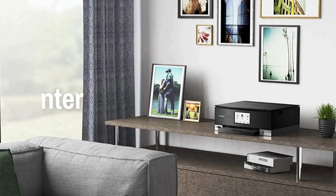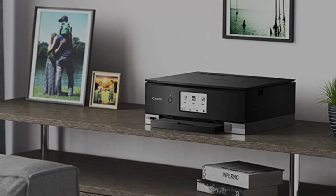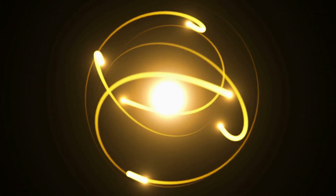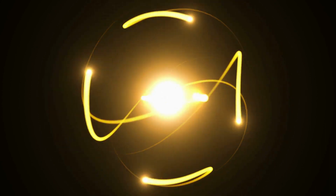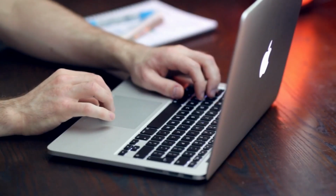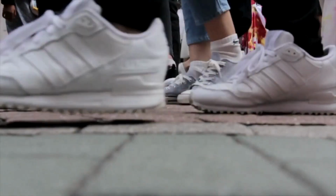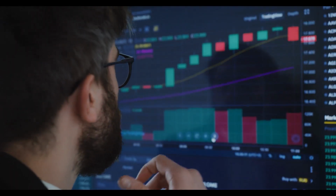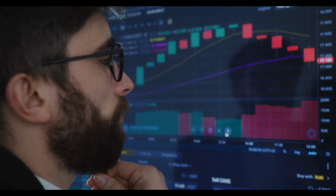In this episode, we're looking at the best all-in-one printer on the market for every price range. Through extensive research, I have put together a list of options that will meet the needs of different types of buyers. So whether it's performance, price, or its particular use, we have got you covered.